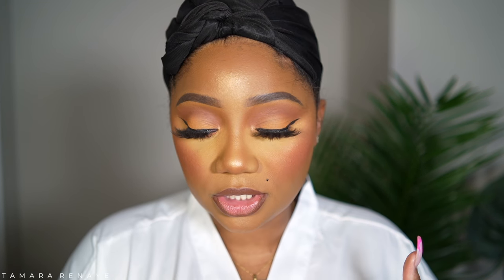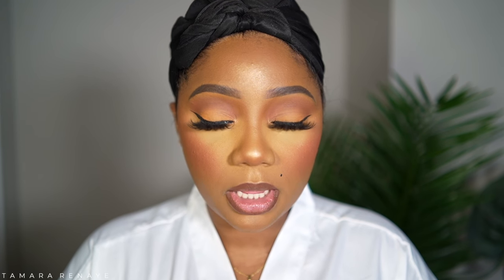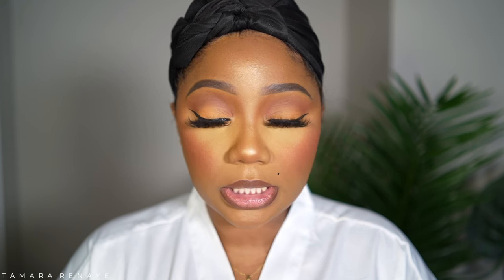Coming together. I told you guys I'm doing the most. You can definitely skip this step. This is just something I like to do. Okay. Favorite nude lipstick, and this is from Anastasia Beverly Hills. Unfortunately, it is discontinued. It is in the shade Nude.